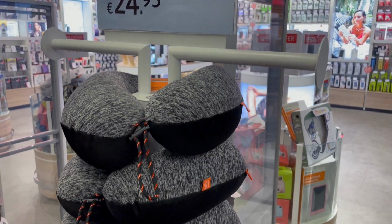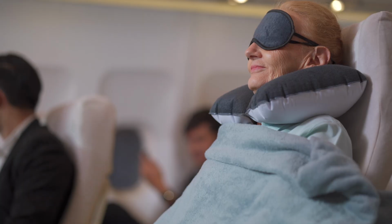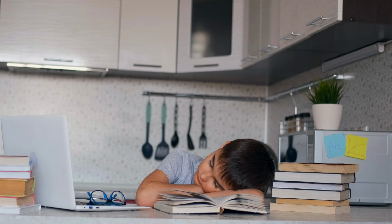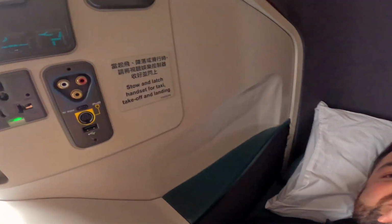Look, I've tested them forwards and backwards many times, and I just don't find them useful or comfortable. First off, they're very bulky, unless you bring one of those inflatable ones. But then they smell and feel like a pool floaty. And second, do you sleep sitting upright in a chair at home? No? Then why do we all keep hoping it will work on a plane? If you're in business or first class, great, you've probably got a lie-flat bed waiting for you.